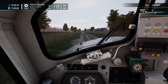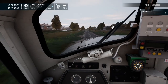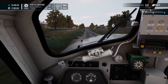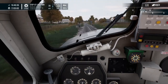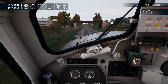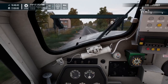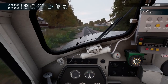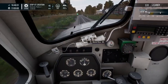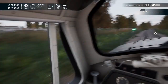But yeah, these are not the most powerful locomotives. They make about 1,750 horsepower, which is far from terrible, but it's nothing like a class 66. But I think this is a 280-ton train we're hauling here, and 1,750 horsepower should be more than enough for that.